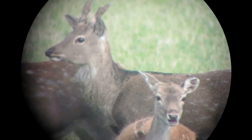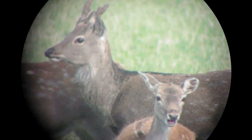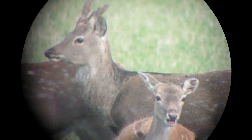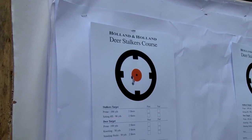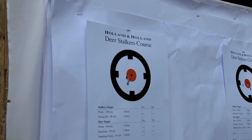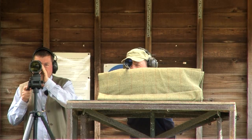It's vital for rifle shots to experience pressure, even buck fever. People do fail this course, and typically it's the moment that the target changes colour. When you're training, you have our Stalker's target, which is, as you see, red in the middle for the bullseye, if you like. We have a photocopy of that for training, which is great. So there is an absolute difference from the grey to the red. That does the trick.